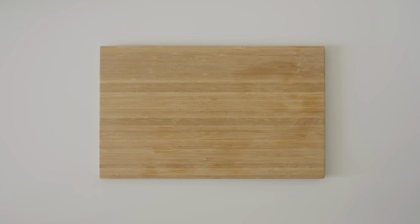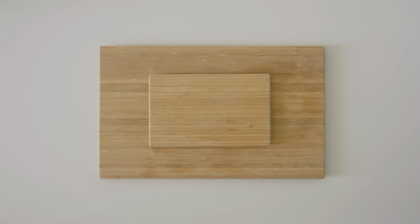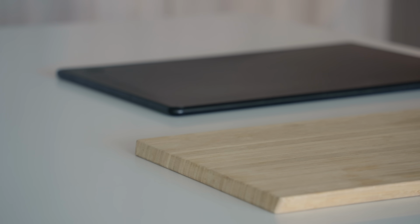Firstly, a large wooden board for preparing fresh produce and bread, a smaller, lightweight one for speed and convenience, and then finally a plastic dishwasher safe one for preparing both cooked and raw meat. And this is because when it comes to wooden boards, there's the risk that bacteria and grease from meat isn't actually removed during the hand washing process. And unlike wood, this one can simply be thrown inside the dishwasher.